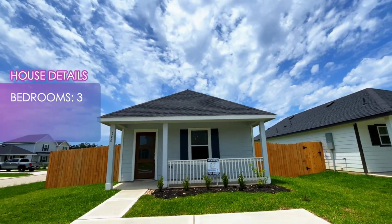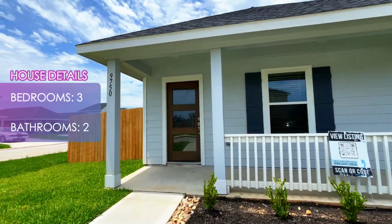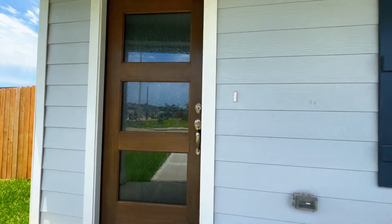This is the Dean Martin floor plan by D.R. Horton. It has 3 bedrooms and 2 full baths. Ready to go inside? Let's check it out right now.